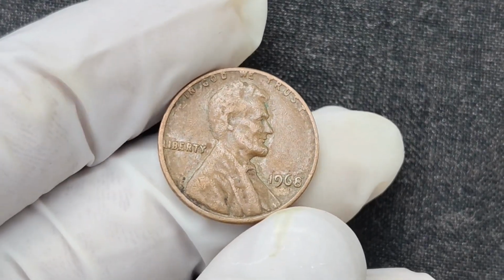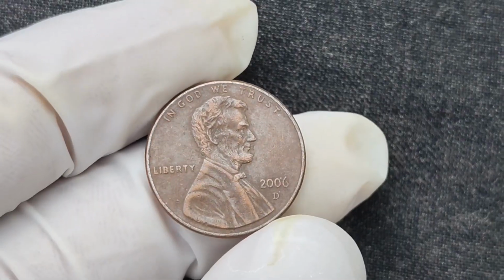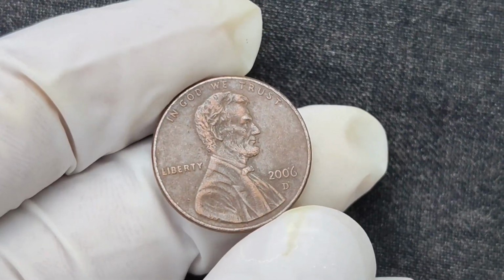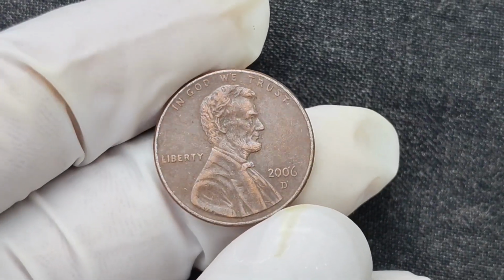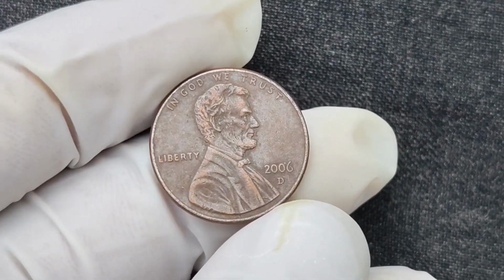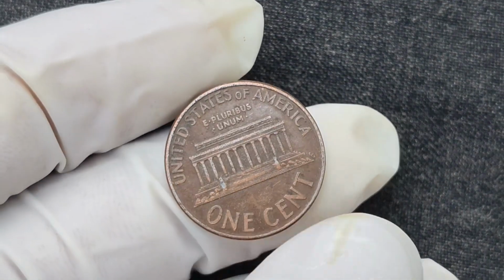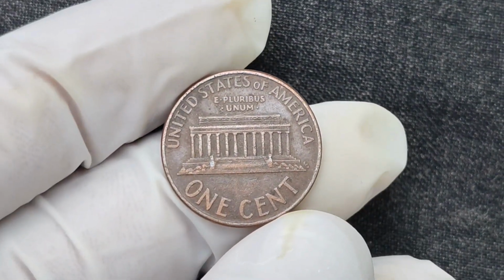All right, let's talk about something that might be hiding in your pocket or that jar of loose change at home. A 2006 D Lincoln penny. Yep, I'm talking about a 1-cent coin that's worth a whopping $1.6 million. Crazy, right? Who knew the spare change jingling around in your car console could be worth more than a house?